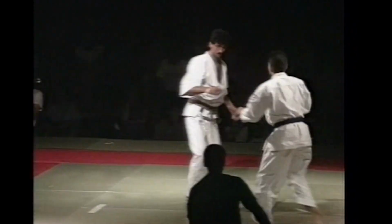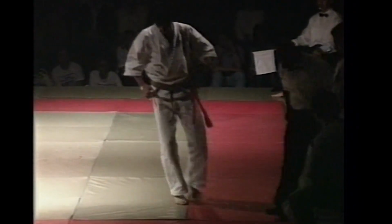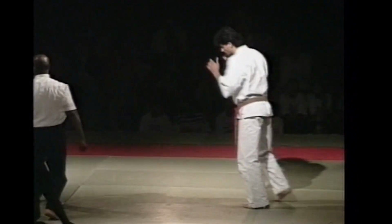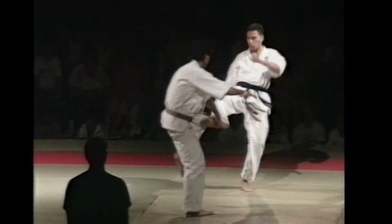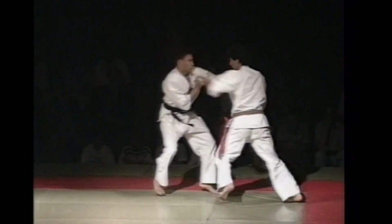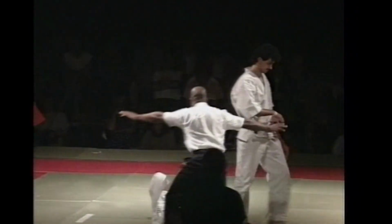Well, these certainly look like two much larger and heavier fighters, much nearer the same height as well, so should provide some interesting competition. Good low kick takedown there.